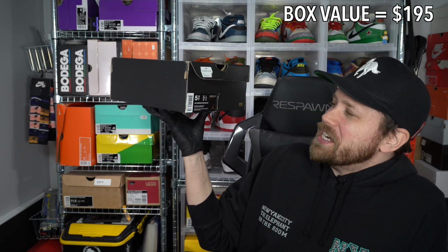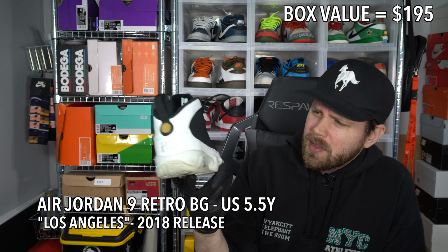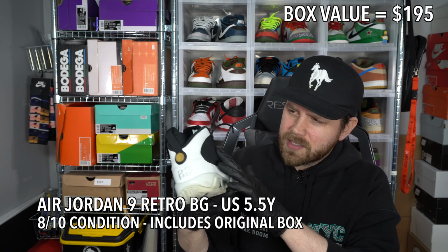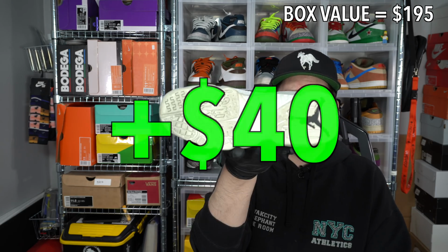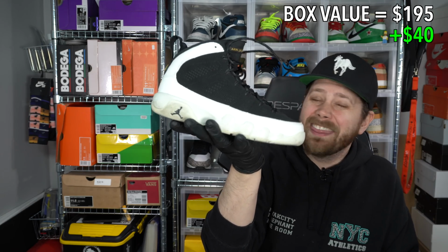This is hilarious. 5.5 Youth Jordan 9 Retro BG. I think these are the Los Angeles ones. I could be wrong. I'm not 100% sure. There you go. You got leather. You got suede. These are in okay shape. Insole's in good shape. Outsole not much wear. So just another small size. 5.5 Youth Jordan 9. I think Los Angeles.